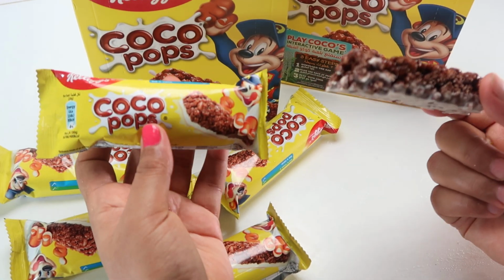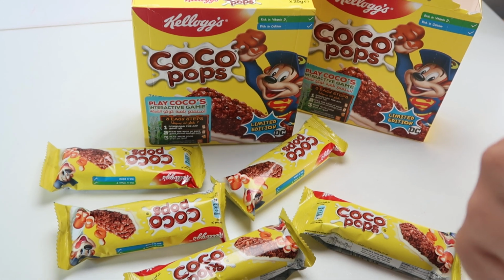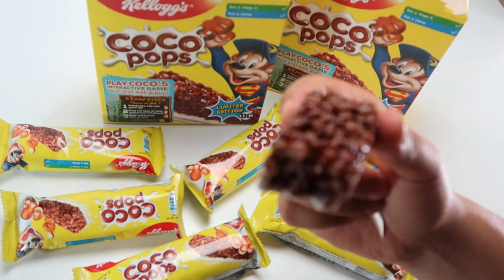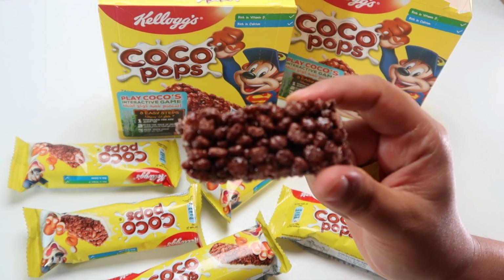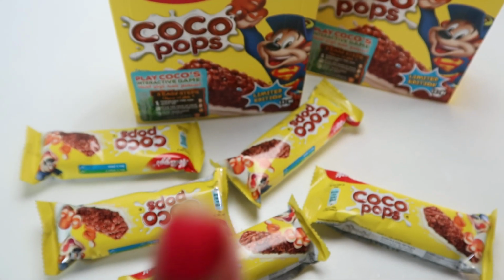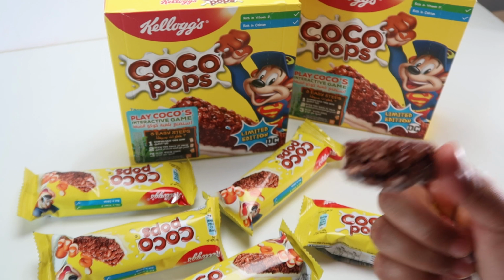I love this similarity. See, there is white chocolate at the end also, and it's very tasty. Very crunchy, milky. This is crunchy. Very yum. I just loved it. I can't stop myself from eating them all. They taste amazing.